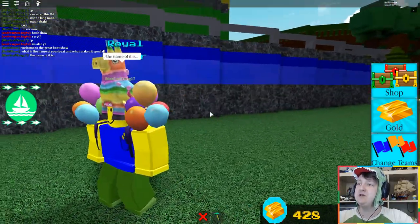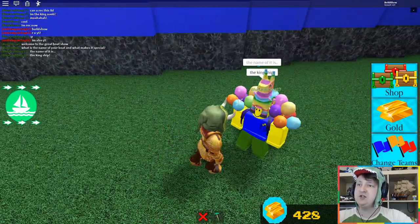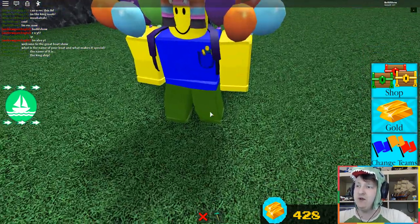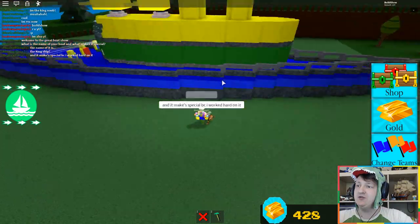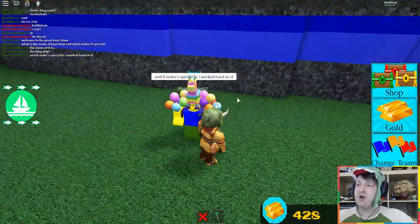Anyway, today on the show we have Bluecraft OMG 17. He says the name of it is The King Ship, and it is designed after the noobs. As you can see, the noobs have the green pants, the blue shirt, and the yellow body. And the boat also has blue, green, and yellow. So this is kind of like the noob ship. He calls it the King Ship. What makes it special? Because I worked hard on it.